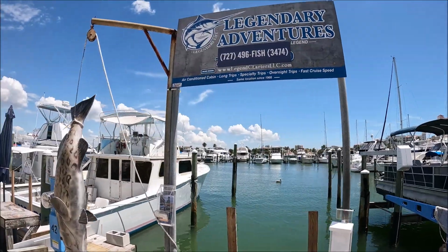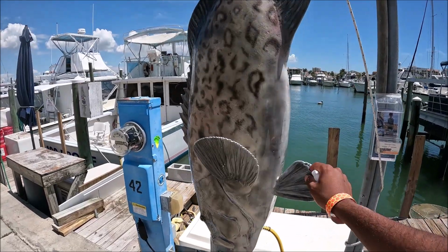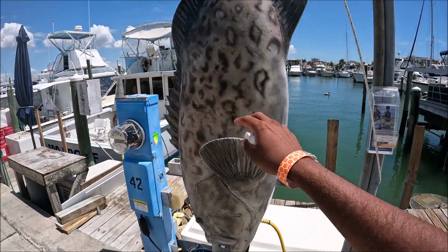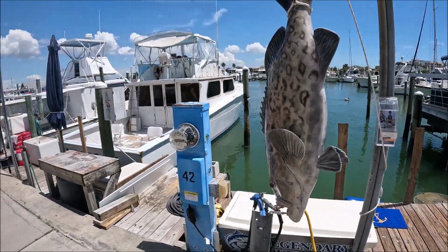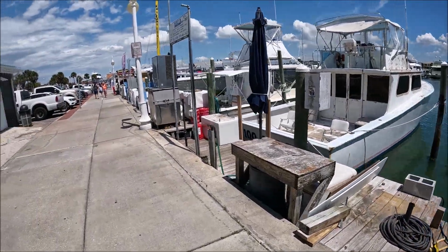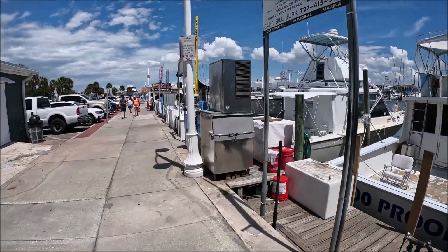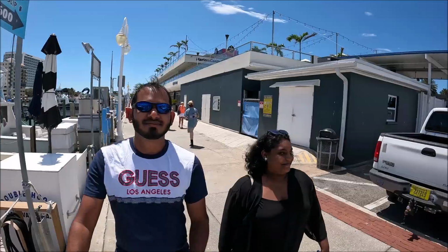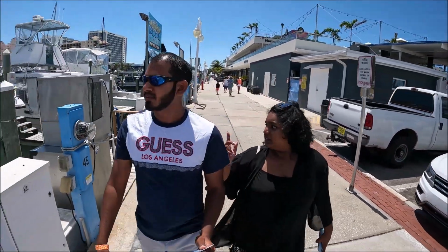So you're walking by here. Check out this fish here. But it's not real. But it's cool. Looks like a grouper. Big grouper fish there. So I'm gonna go down a little bit more here. See what they have here. This is the parasailing. Oh yes.